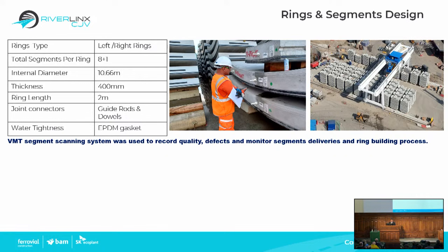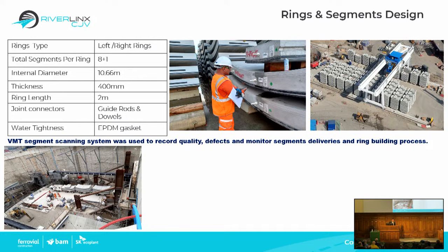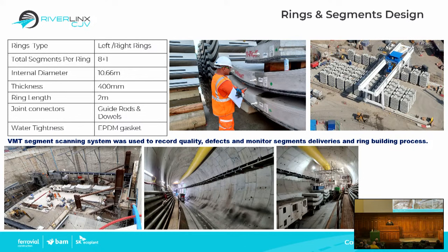After we lift it down to the pit bottom, it goes onto the MSV, the multi-service vehicle. When you load onto the multi-service vehicle, we need to make sure we are putting them in the right order, because when the MSV is driving, that's the only way we can lift them out in the right order. That's really important. Then we bring them into the TBM, where they are lifted by the segment cranes, and then finally we build the rings.